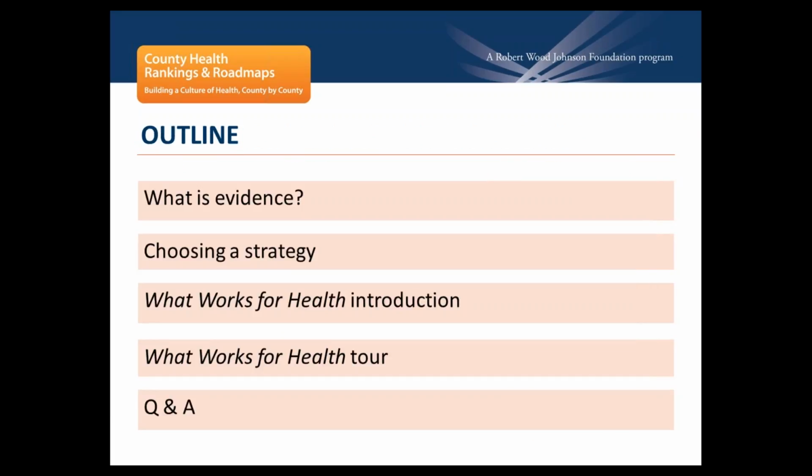So first, a quick overview of what we'll cover in the next 20 minutes. We'll start with a quick introduction to the idea of evidence, talk a bit about the process of choosing a strategy, and then dive into What Works for Health. And again, we'll leave some time for Q&A with Lael, so we hope you have some great questions.